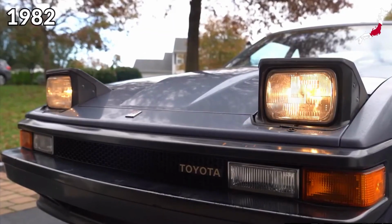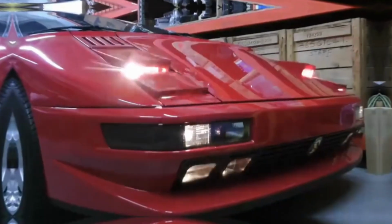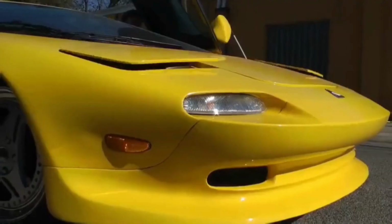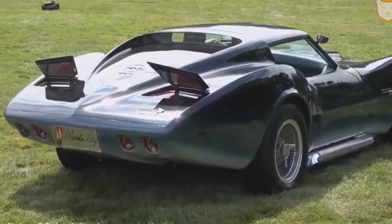Sadly, pedestrian safety regulations and improved fixed headlight technology spelled doom for these beloved features. The 2004 Corvette C6 marked the end of an era when it abandoned pop-ups after decades of use. Number 6, ashtrays and cigarette lighters.